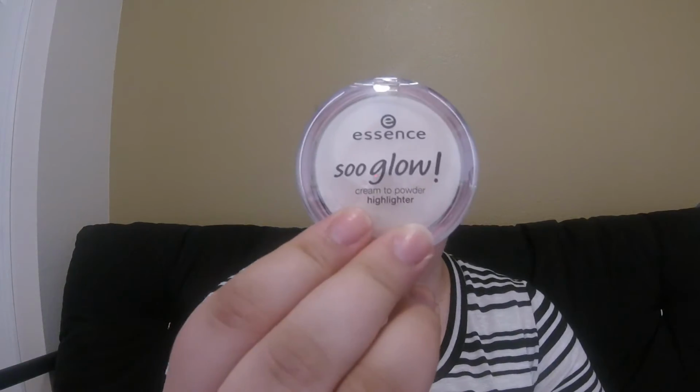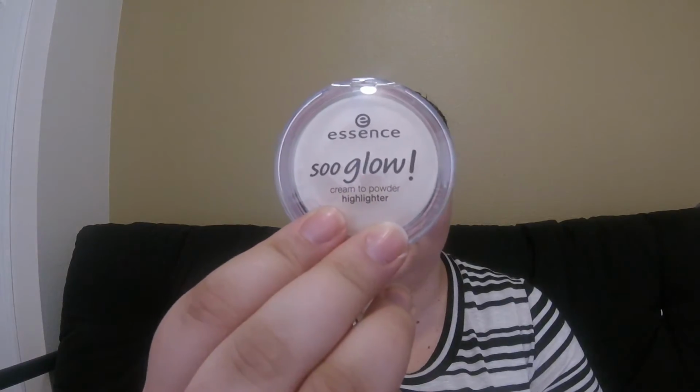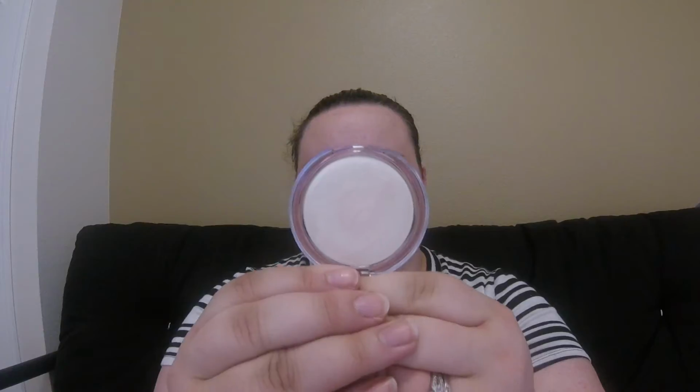Next, I want to talk about something that I have been applying underneath my highlighter to really help give that extra oomph. And it is the Essence So Glow Cream to Powder Highlighter. And this I have been applying to my skin before my highlighter, and then just kind of tapping it into my skin on the high points of my cheeks, and it just gives a really beautiful extra glow to the skin. I highly recommend checking it out. It was like $2. Essence is a super affordable brand. It's very creamy, and it doesn't take away from the highlighter that you are intending to put on your face. I find it enhances it. I'm really loving it, and I think that you guys should definitely check it out.